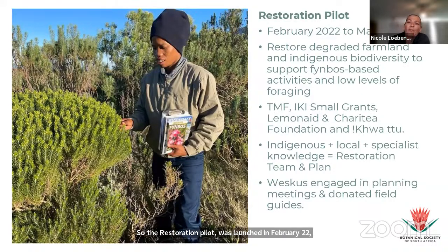And it is about restoring the degraded farmland and the indigenous biodiversity to support these Fynbos-based activities, as well as low levels of foraging for our wellness brew that we create on the farm, as well as for use by the kitchen. So the project is funded jointly by TMF, Iki Small Grants, Lemonade and Charity Foundation, as well as Coetzee, and indigenous as well as local and specialist knowledge was used to forge a restoration team and plan. And the Weskus branch engaged during the planning meetings and also donated field guides, which you can see one of the sand workers using there in field to identify the plants.